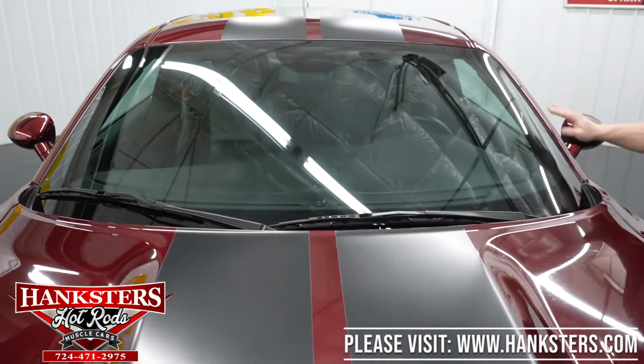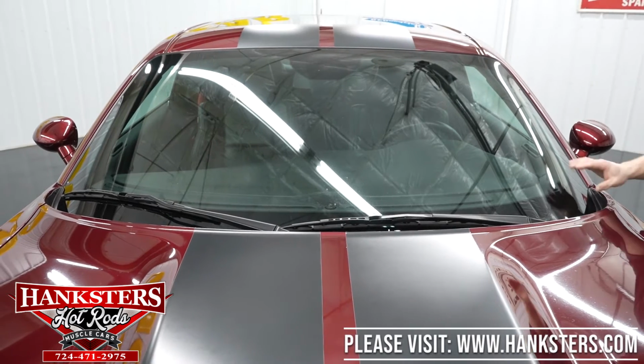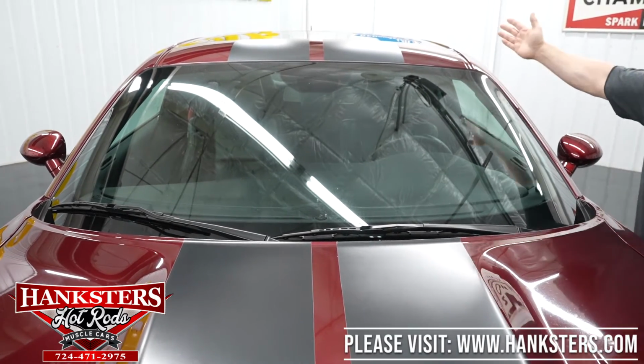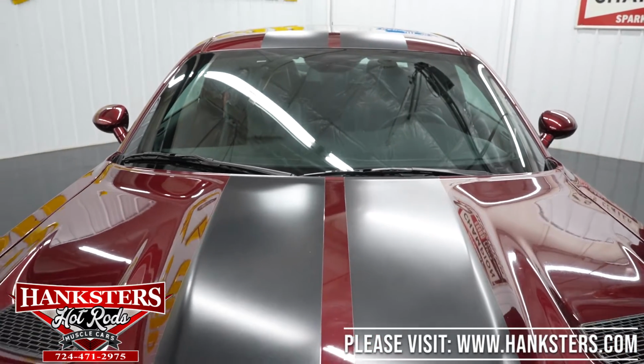As we come back here, of course, our windshield looks in really great shape too. Again, no chips or cracks that I can see in that. Again, it's just in excellent shape. The fitment is in great condition. Wipers, wiper blades, all of which are in great shape.